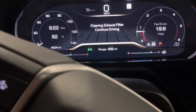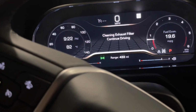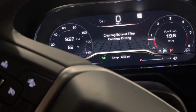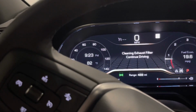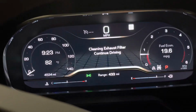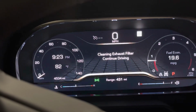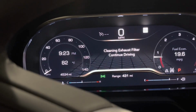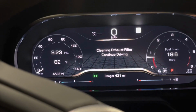But if you continually ignore this message, so if I just do a short trip and then shut it down again and it doesn't go through the full cleaning cycle, after several attempts of that, it will give a malfunction. So if it gives you this warning, you want to do a longer drive as best as possible until this warning comes off the screen, and then you know that your DPF is clean.